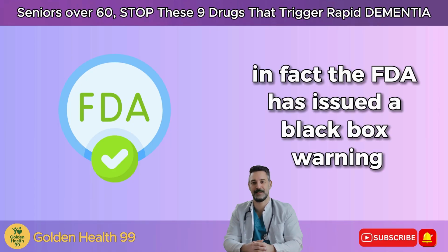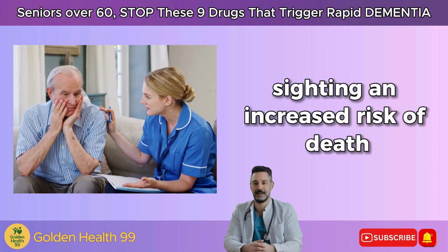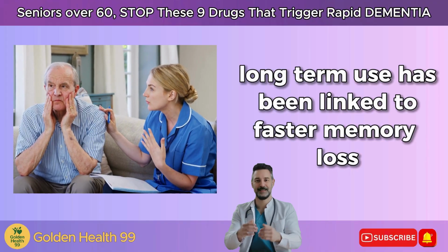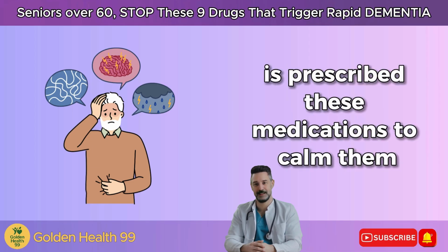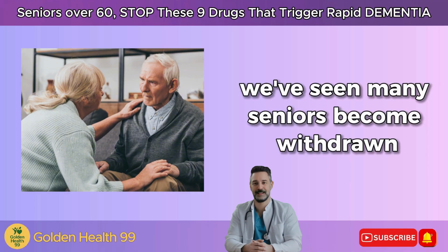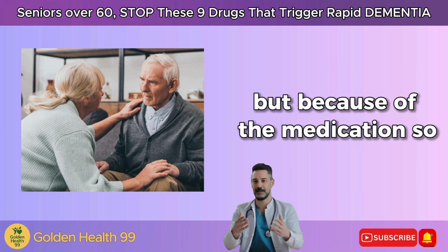In fact, the FDA has issued a black box warning on the use of antipsychotics in elderly patients with dementia, citing an increased risk of death. Even in those without dementia, long-term use has been linked to faster memory loss and dependence on the drug to function. This becomes especially dangerous when a person who is already showing signs of forgetfulness is prescribed these medications to calm them, only for their confusion to worsen. We've seen many seniors become withdrawn, struggle with simple tasks, or lose their sense of joy, not because of their illness, but because of the medication.